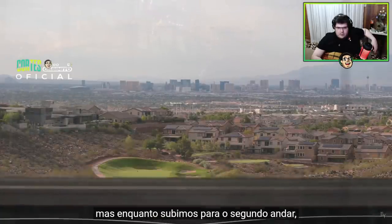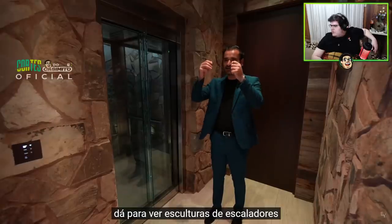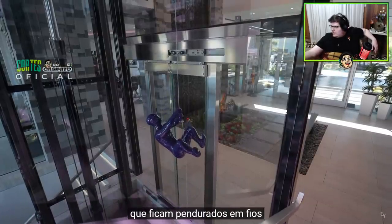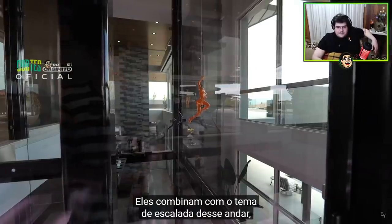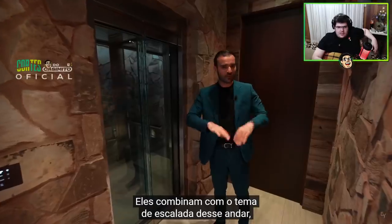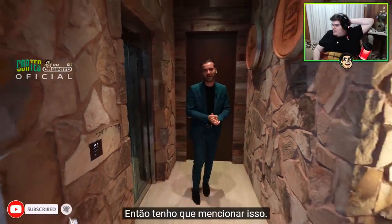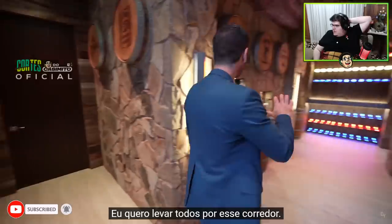But while you're going up to the second floor, you can actually see these sculpture climbers that are hanging on these strings right next to the elevator, picking up this rock climbing wall theme on this level, which is such a cool, interesting detail. Now, I want to take everybody on this hallway.